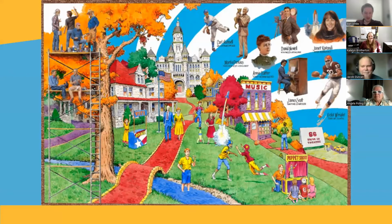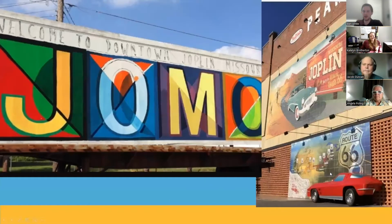So let's move on to prepping, and I'm going to go to our next one. This is from Joplin, and this is their welcome mural coming into their downtown, but they're also on the Highway 66 corridor, and so they have a mural that highlights that, going back to their history, but also welcoming people into the community.